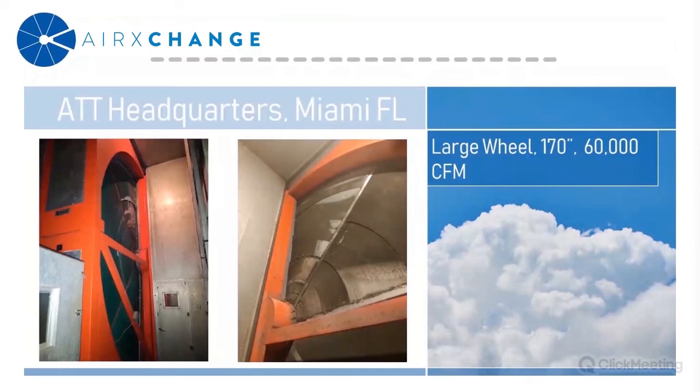The project was at the AT&T Headquarters, Miami. The building itself was 6 stories tall with a wheel located in the penthouse. It was very inaccessible. You had to go through an elevator up around a gallery way. It was very difficult to get to. So in this particular case, we did a site visit and determined the best way to do it would be to replace the wheel, keeping the original frame intact.